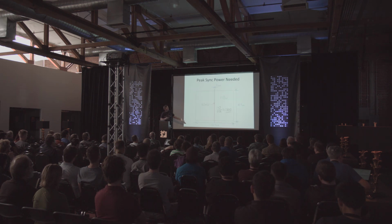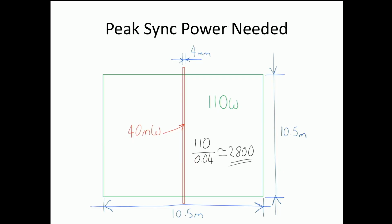Okay, so back to sync. We know that we're putting 40 milliwatts into this little stripe of light. That means we need 110 watts to cover this entire area. So like a light bulb, an old-fashioned incandescent light bulb. But in that case, that'd be even less efficient than that. So that's a lot of power.